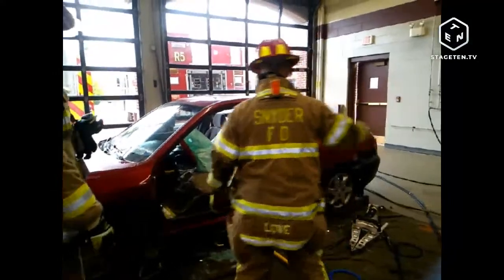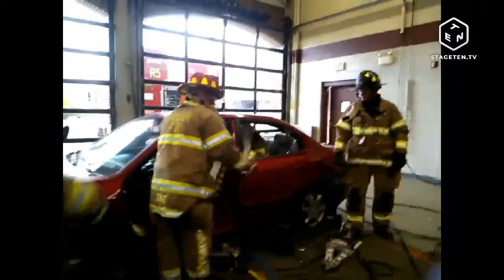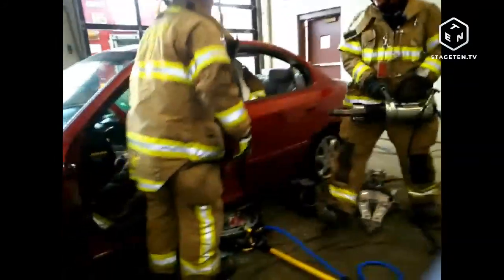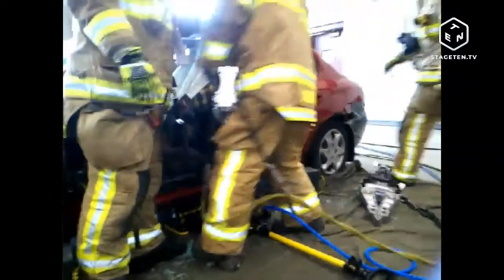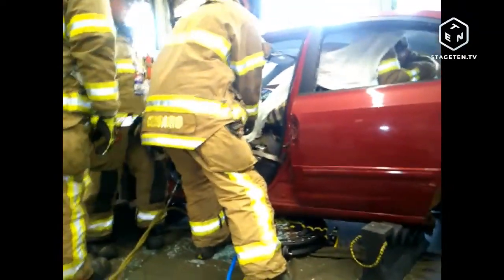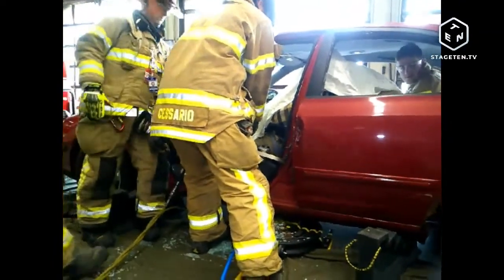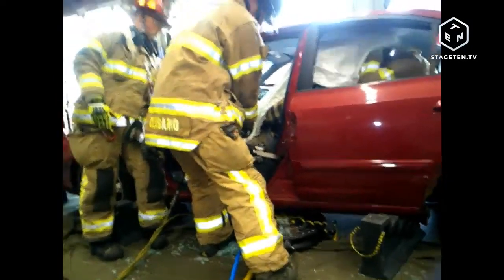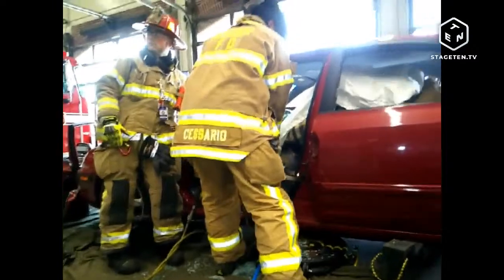So now what we're going to simulate is that we have to do a more extensive cutting of the vehicle. This could be that it was a severe T-bone collision, unable to get the patient out, anything that you can think of that we might have to do with this. So now what they're going to do is make some cuts and pretty much take the whole side of the car out.